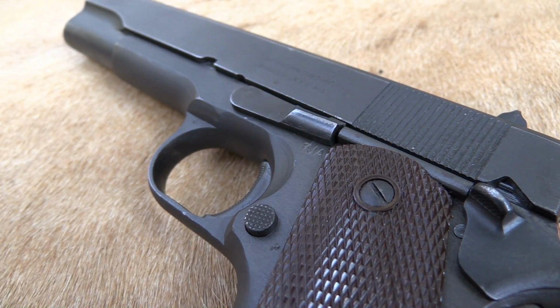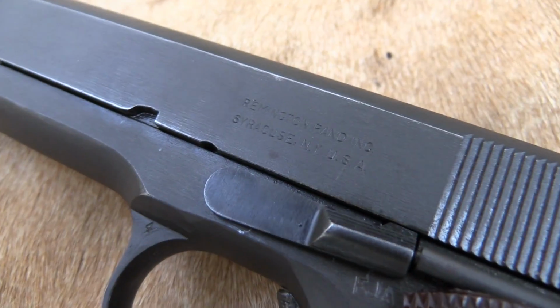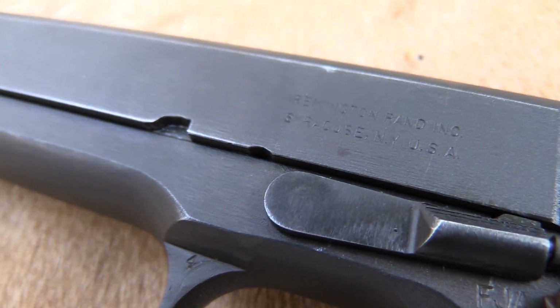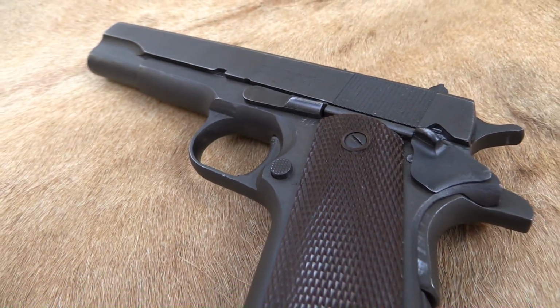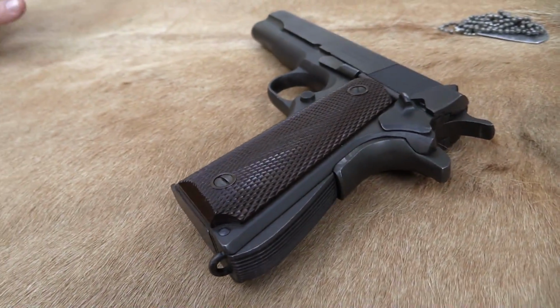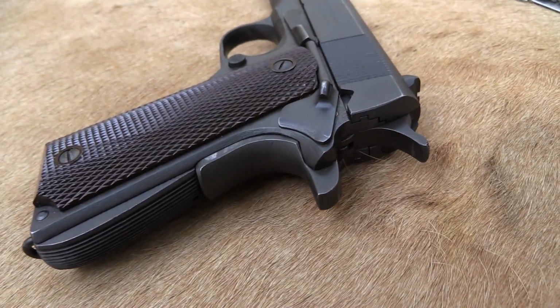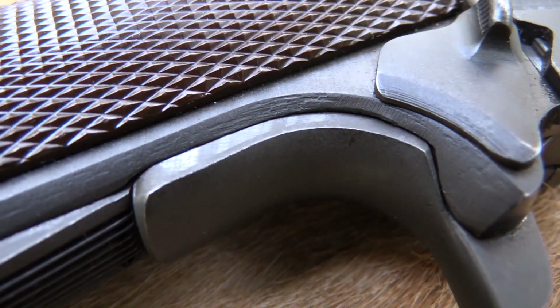Heacock 45, you know what you're looking at. You're looking at a nice 1911 from World War II, Remington Rand. Yes, it's kind of a chapter 2, but this is one you've not seen. You saw the first video with Remington Rand that went to auction on eGunner, and this one is mine.